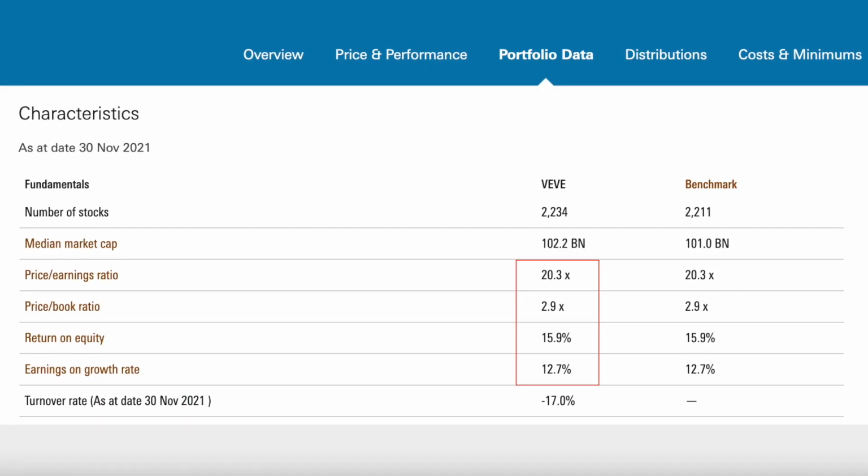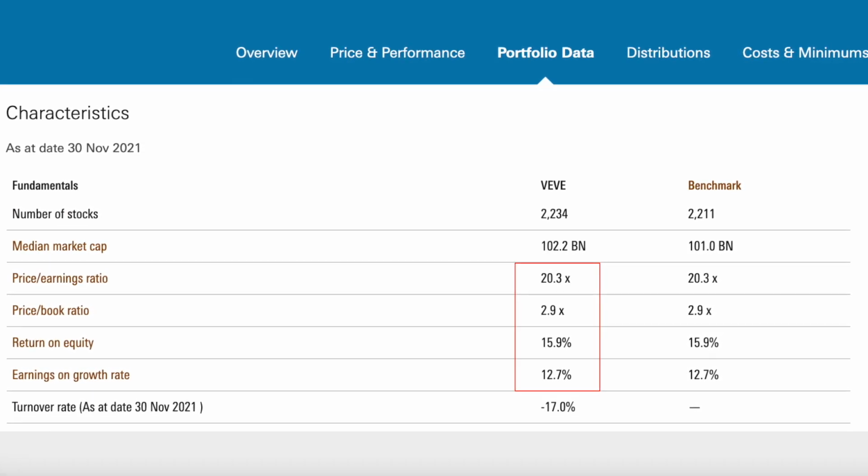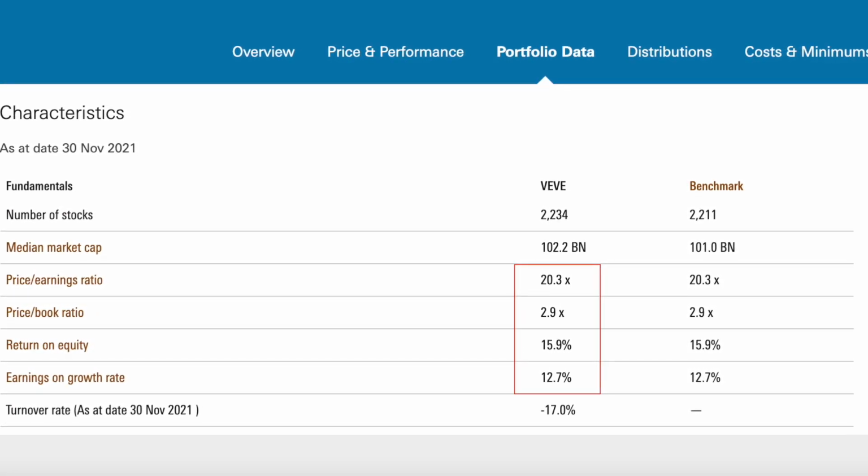Fundamentals are looking quite good too. It has a price to earnings ratio of 20. What's important here is that the price to earnings ratio is lower. It means that effectively the ETF is relatively cheaper. So this price to earnings ratio is actually lower than the S&P 500, which is great. And the price to book ratio of 2.9 is also below the S&P 500's price to book ratio. The earnings to growth rate is decent, but this is below the S&P 500.